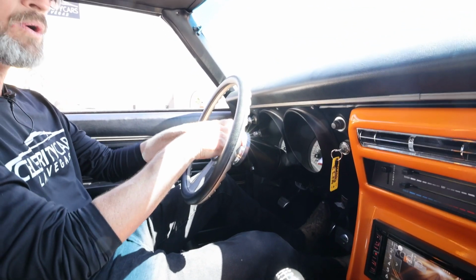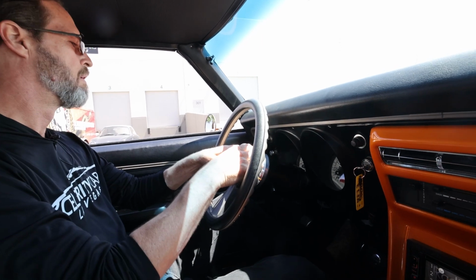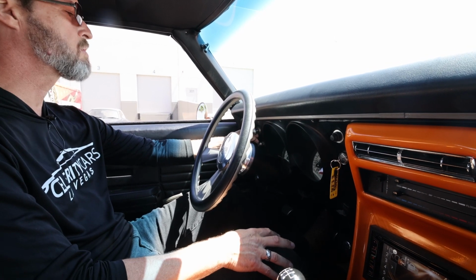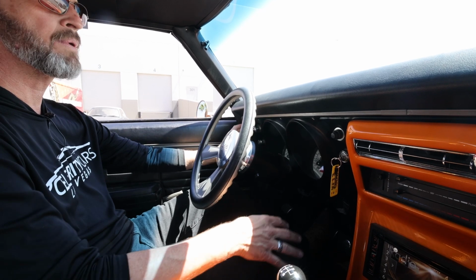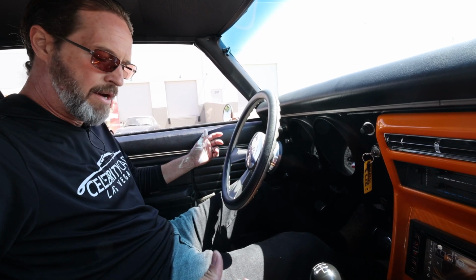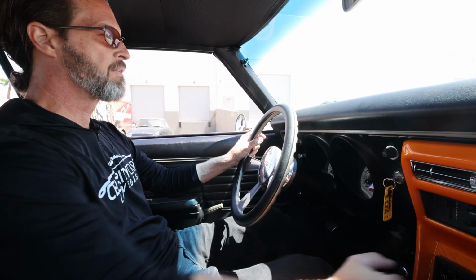Looks like I can't get the horn to do anything. Nothing. My headlights work good. I know we didn't turn them on. I saw them the other day though, and everything looks fine with the headlights. Here's your windshield wiper dial. There goes the compressor again. Seat feels incredible. I'm not going to put my seatbelt on right now because we're not going to go crazy, but I am going to get moving. So clutch in, first gear.